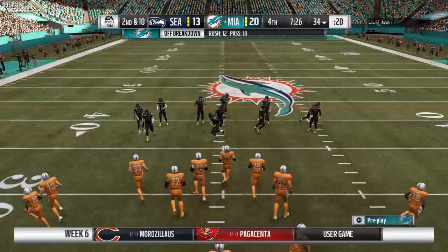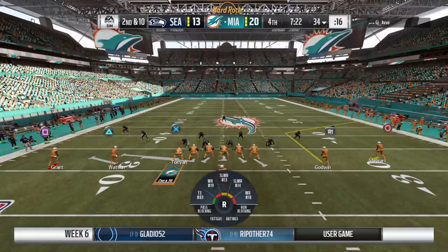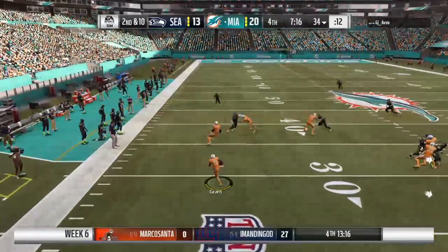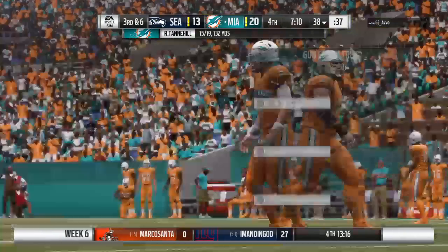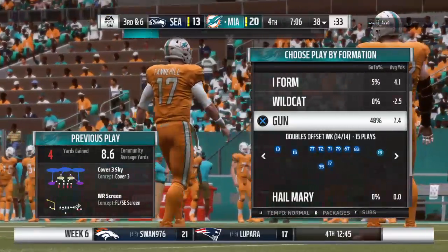Had the completed pass, but for no gain, stopped right at the line, so it's 2nd and 10. Here's Tannehill. Throw left side, complete. That's Grant. And he'll be brought down shy of the 40 at the 38-yard line. 4 yards on the completion, and it sets up a 3rd down.